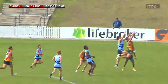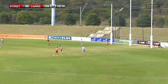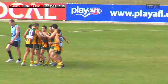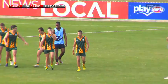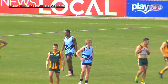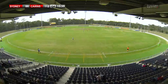Kick now, long out of defence. Plenty of green and yellow around this again. Off the boot of Nugget, I think it is, and it's a goal. They make you pay, and that's their 17th. And it was a good goal. The margin back out to 46 points.